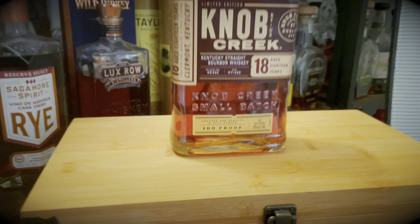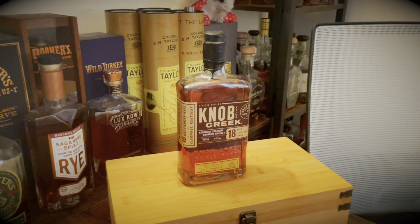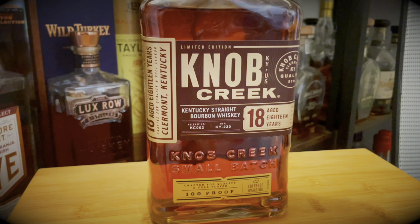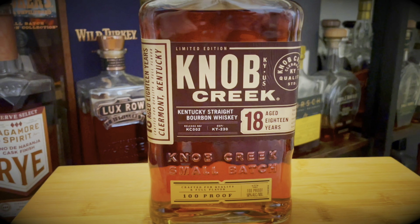So Batch 2 is very similar to Batch 1. It comes at 100 proof. It has a lot of the same tasting notes. It says that it's going to be full-bodied, caramelized oak with hints of sweet baking spices. It's aged at least 18 years.